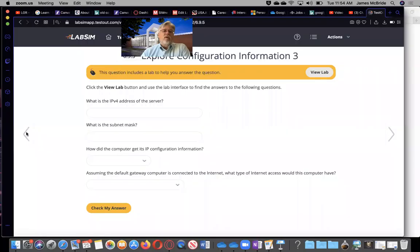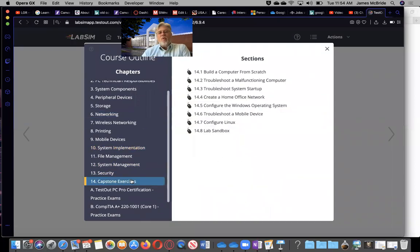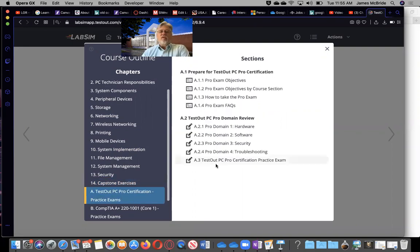Last little note, I did mention this prior, but since I'm talking about what's good and what's bad, there it goes. See, it's back. Thank goodness. This particular capstone exercise, I actually won't assign because there's so much to do in Testout. I would love to assign it, but there's no time for those capstone exercises. They're really, really good, and they prep you for the Testout PC Pro certification, right?